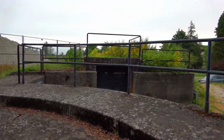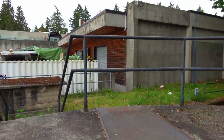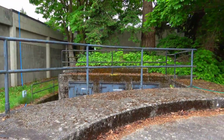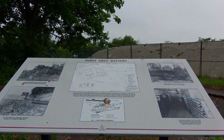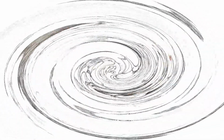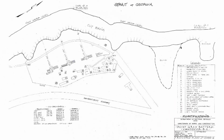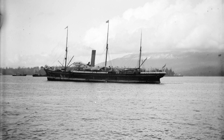The Point Grey Battery is a historic site located in the University Endowment Lands in Vancouver, Canada. It played a role in the coastal defense system during World War II. The Point Grey Battery was one of several coastal defense installations constructed along the Pacific coast of Canada during the war. Its purpose was to protect the entrance to Burrard Inlet and Vancouver Harbor from potential enemy attacks.